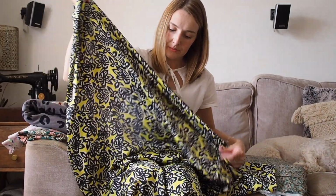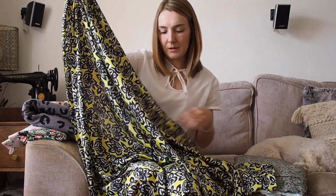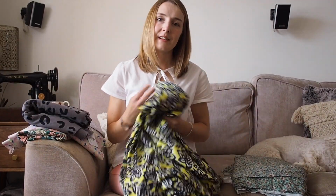I just need some inspiration really of what to do with it, so I think I probably will go for the Ogden cami hack, because I'd like to try that anyway. But if you have any better ideas, let me know.